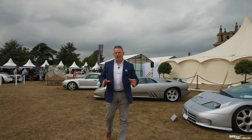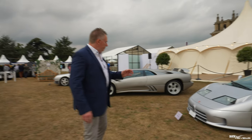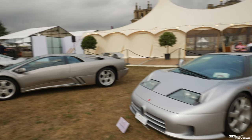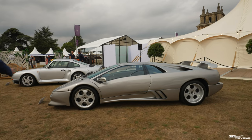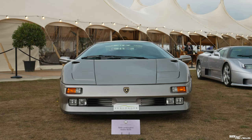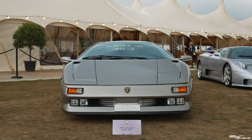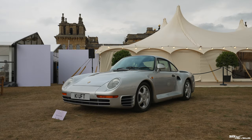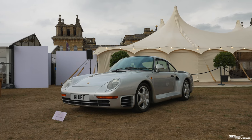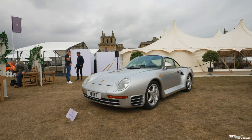So guys, next to the McLaren SLR, we have a Bugatti EB110 Supersport. And next to the Supersport, as we move along, we've got a Lamborghini Diablo. This is actually an SE30. Next to the Diablo, we have a 959. Most of you will know that the 959 was in direct competition with the Ferrari F40 for the fastest production car, and the F40 actually won it.